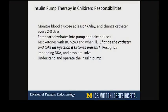So the point is, high sugar on the pump, check your ketones, high sugar with ketones, take a shot, change your pump site. Really important to reinforce that with your patients when they're coming in to see you.